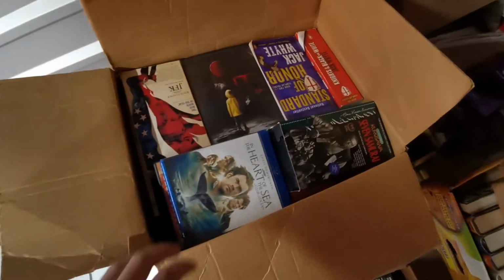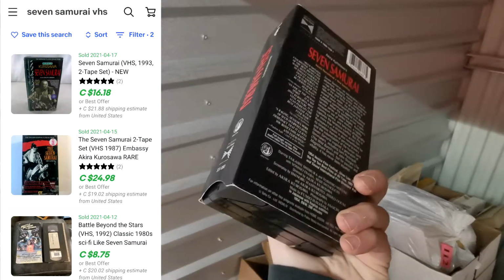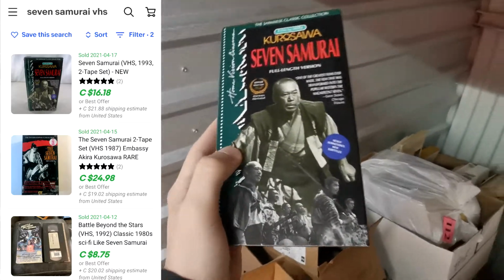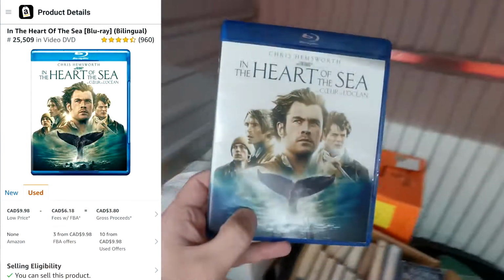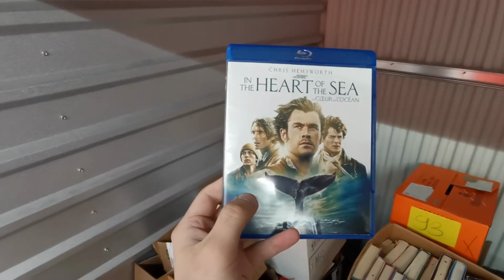So this next box had a bunch of DVDs and VHSs, and I grabbed this one right here. It's a 2-pack version of Seven Samurai. It's got 2 VHSs inside of it, and on eBay it sells for quite a bit of money, so it's definitely a more valuable VHS, so I'm probably going to sell it on eBay. In that same box, I did find this copy of In the Heart of the Sea on Blu-ray. It sells for next to nothing on Amazon, but because it's so small, I could easily throw this into a box and make some money with it.